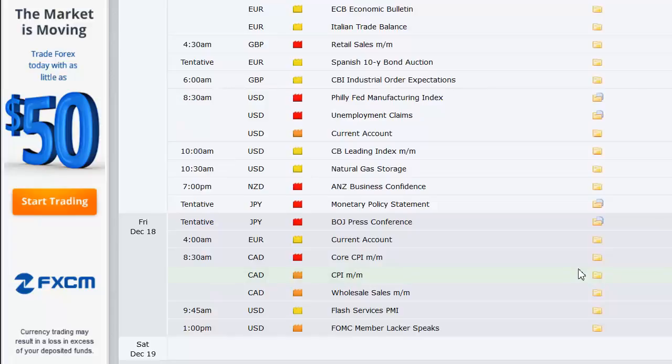Even though there's no expiration of Forex, it does mean the futures currencies expire on Friday, and it tends to slow things down as well. And then we're off into the week of Christmas.